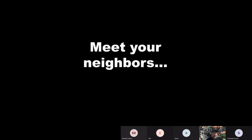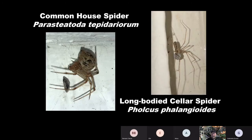So let's meet a couple of neighbor spiders. I think spiders are some of the easier arthropods to find, and they're quickly recognizable. So I want to share a couple of spiders you can find in your neighborhood, and then I'll see if anybody has any questions. The house spiders that you see on your house, sometimes in the corners in the basement, this is a common house spider. I don't even think this is native to North America, but they are really common and an easy one to find.